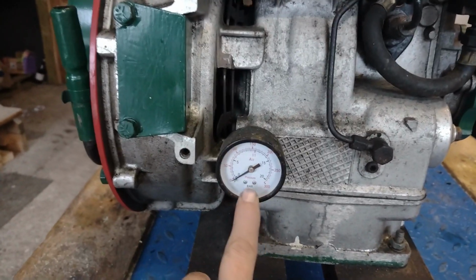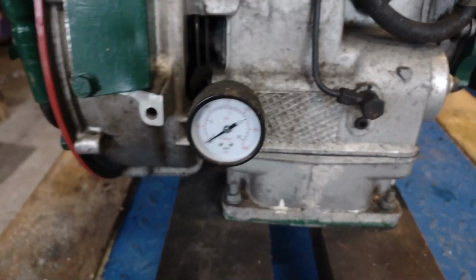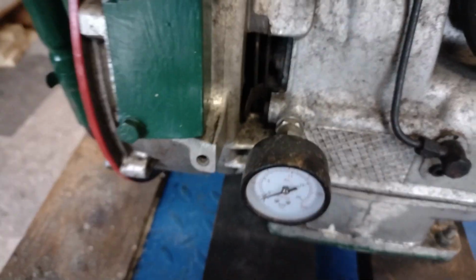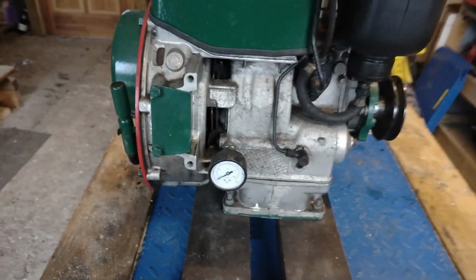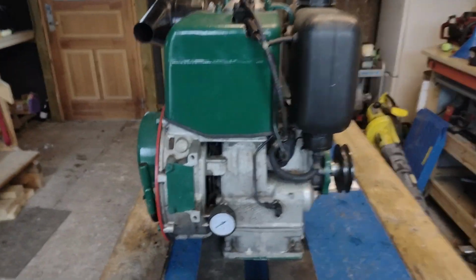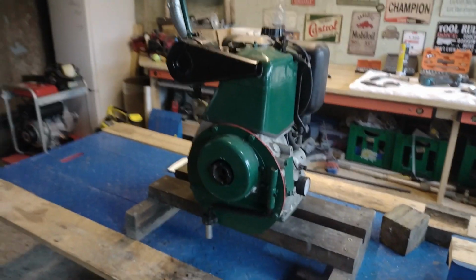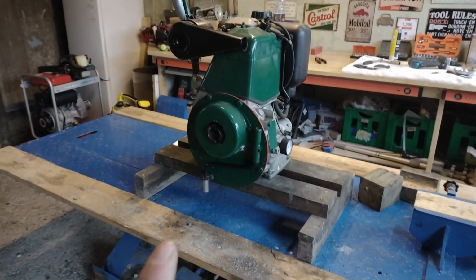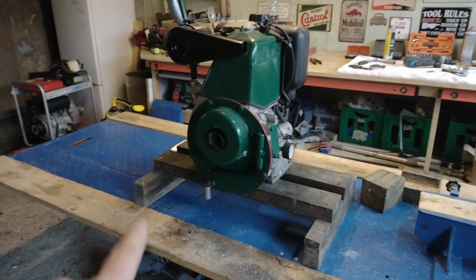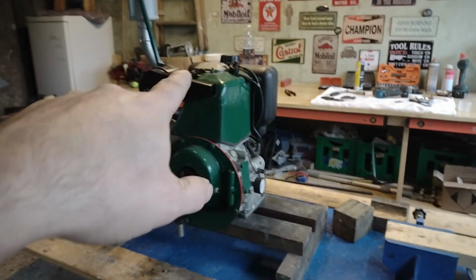I think this is, it says air, but isn't it oil? I would imagine that that is oil pressure. So well, let's, yeah, again, I'm really excited because I want to see if this thing runs. I think it will. The engine is free. I have turned it, so I just have to dump in some diesel.